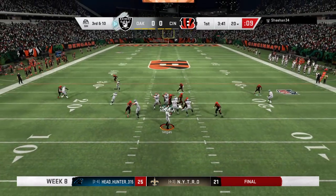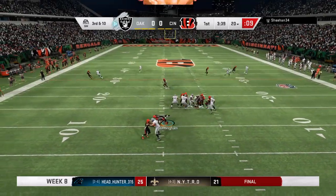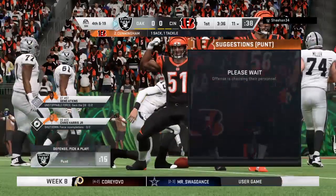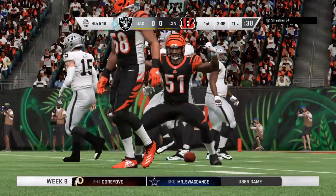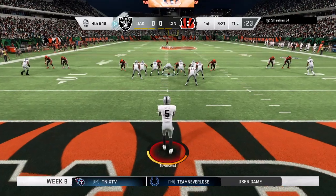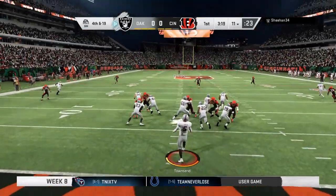Shoot. Back to throw here. The Bengal pressure gets him that time. Down he goes. Zach Cunningham rolling in to get the sack. They just gave up a sack there, and if I'm not mistaken, they gave up 4 last week, didn't they? Yes. And just looking really porous, aren't they?